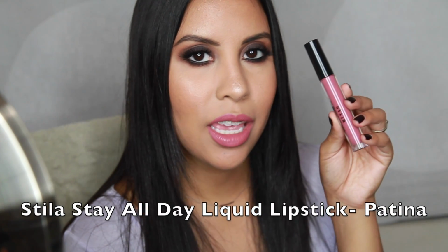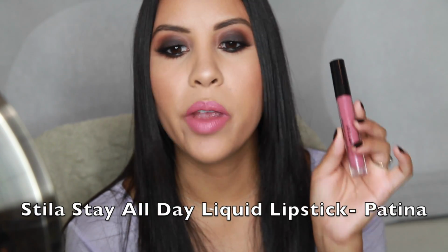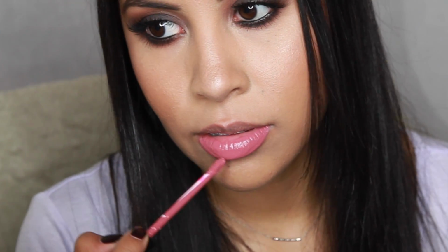Last but not least is this Stila liquid lipstick in Patina. This is one of the colors where if you're wondering what lipstick to wear, this one's one of those easy kind of deals. But it also looks like you're put together. It doesn't look like you're just wearing gloss or just wearing a nude lip. It has a nice pinky tone to it. So I consider this one of the nudes because I wear it when I have darker eyes or if I want to look a little bit more subtle. This lasts all day long.